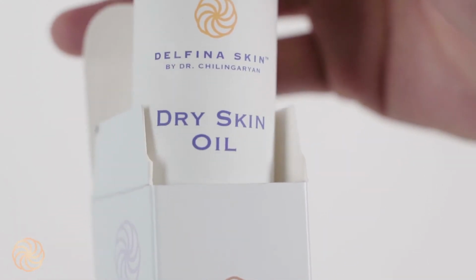I'd point out the driest areas I had, which were my hands and my elbows, so I would always wear long sleeves. It holds me back from summer activities, going to the beach, because it's mostly on my legs. Can't really wear shorts with my condition.